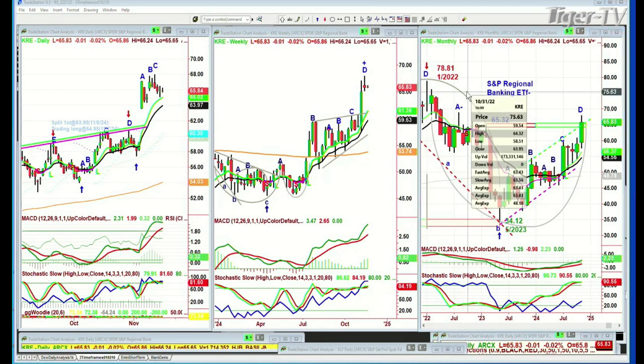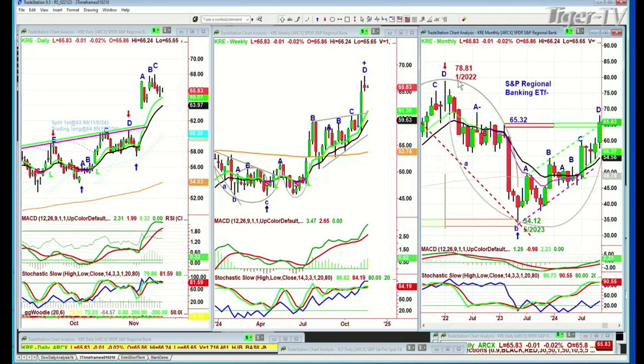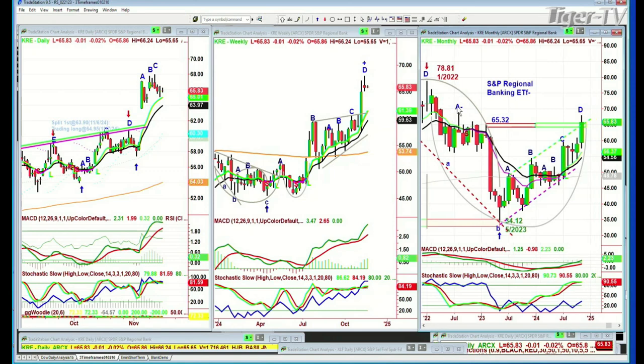But 2022, the high of August of 2022 at 68.83. The all-time high is 78.81. So this is 10 points lower. That's the target for November. Can it achieve it? I have no idea.